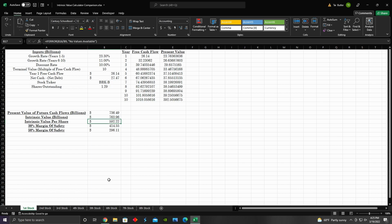And we can see from this discounted cash flow analysis that I've done, based on some growth estimates pulled from Yahoo Finance, as well as some cash flow estimates pulled from their financial statements, that their intrinsic value per share, discounting the cash flows back by a discount rate of 10%, comes out to be $590 per share with a 50% margin of safety of $296 per share.